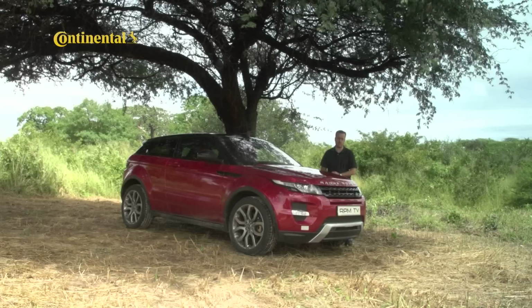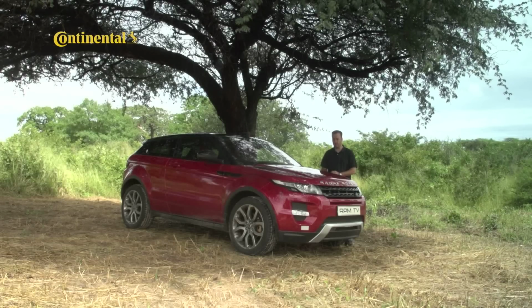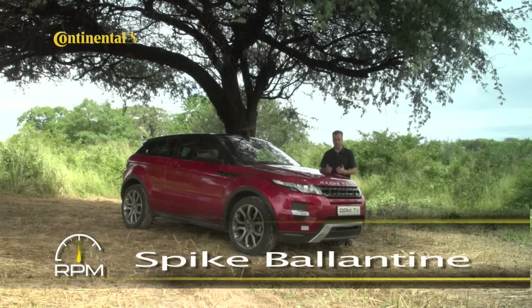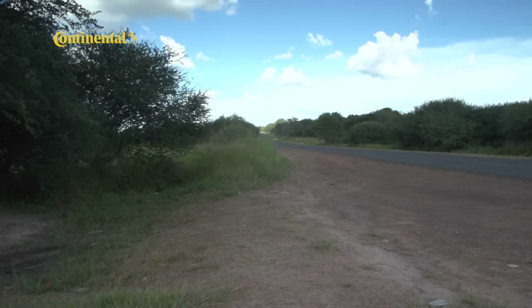Range Rover Evoque may have only been around for a short time, but with almost 150 awards under its belt, it's probably the most overachieving 2-year-old you've ever met. And with looks like this, probably the prettiest too. So what do you do to celebrate a car that's done so much for the Range Rover brand?